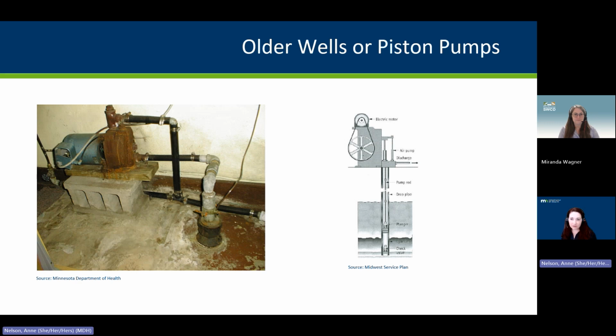For older wells, some people still have these. Hopefully, you're not one of those people that has a piston pump in their basement. So really, you can think of these wells as like a giant plunger. This pump just goes up and down here and pumps water up into the house. Usually we find these in the basement. Again, just a really older style of well.